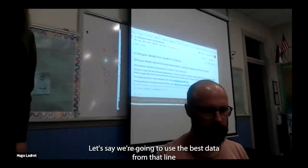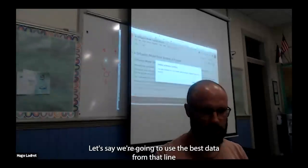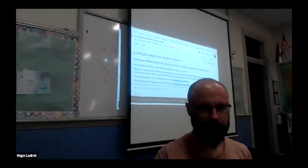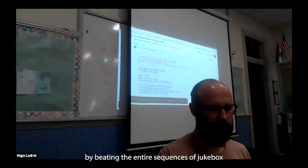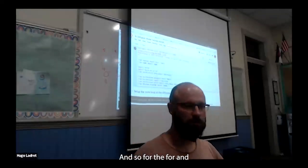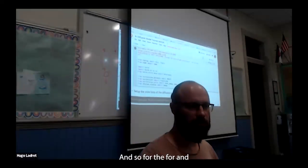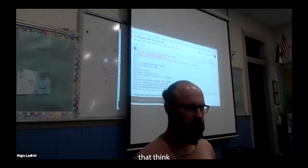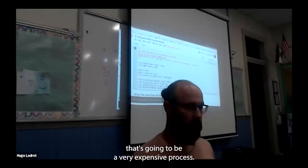So say we were going to use the DVS gesture data set and learn the normal distribution of that, then we'll probably do it iteratively. Start off by binning the entire sequence into 2 parts, and then if we get something that trains right, then split it up into 4 and keep going. And so, whatever works on our GPU, that's going to be a pretty expensive process.